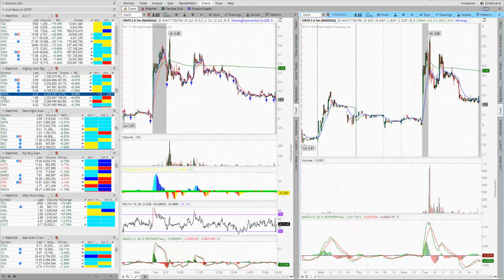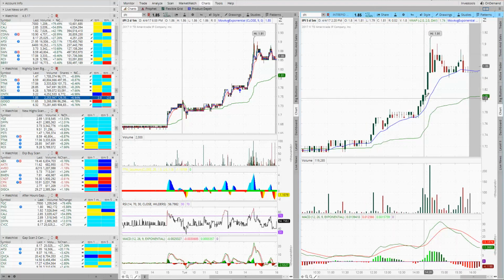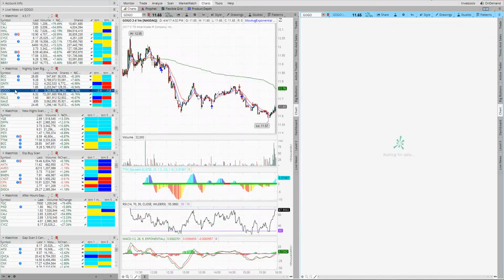Okay, and let's keep on ONTX. ONTX is, nope. IPI. This thing is holding its highs, but it's very, very choppy. But it had this nice move into the close. 5 days ago, this stock was 162. You may want to swing it. I'm not going to put it on my watch list, but it does continue to move up.